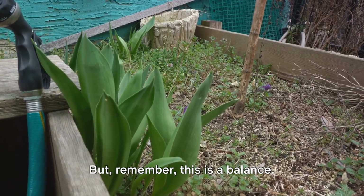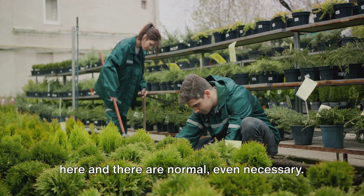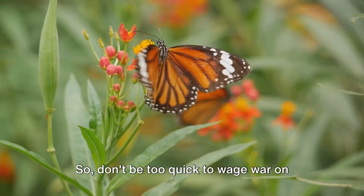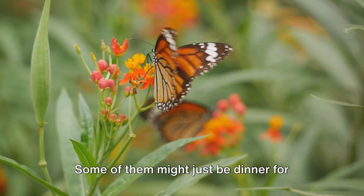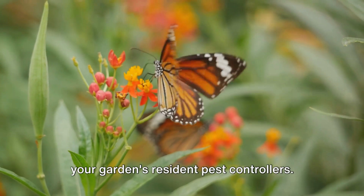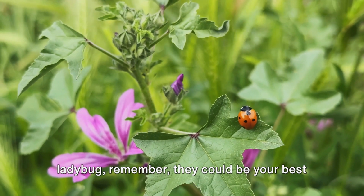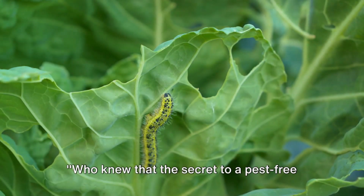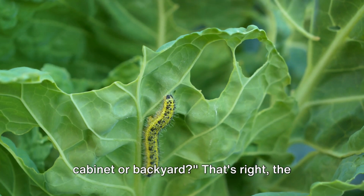But remember, this is a balance. It's about understanding that a few pests here and there are normal, even necessary. They're the food source for our predator allies, so don't be too quick to wage war on every single insect you see. Some of them might just be dinner for your garden's resident pest controllers. So, before you swat away that bird or ladybug, remember they could be your best ally in the fight against garden pests.